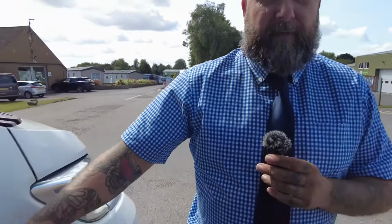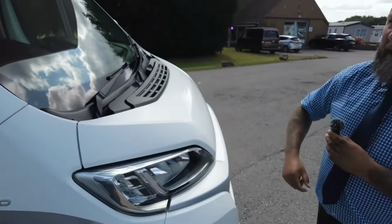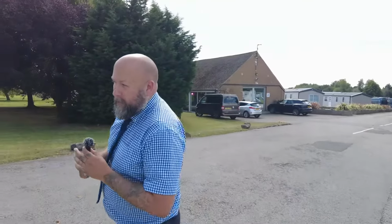Apologies, I said it was 150 horsepower, it's 160 horsepower, which is even better. So with all that weight and all those passengers on board, you've got all that grunt that you need to keep you going on the roads and enjoy your holiday.